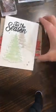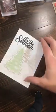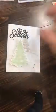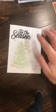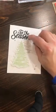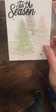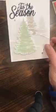Here's a pretty simple one I did with my mom, and she's trying to get some people stamping. And that's all Winter Woods. This is the Jolly Season dies. 'Tis the season, and then To Be Jolly. Cute. And on this one, this big tree is fun if you're not going to add the layers that make it pop out.